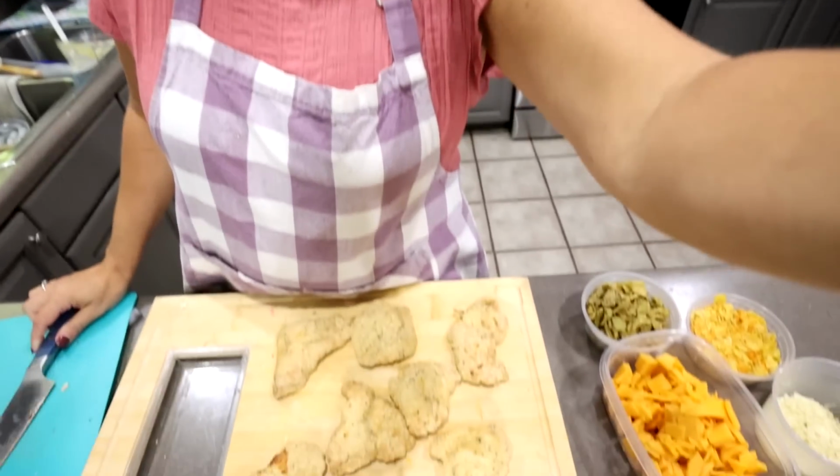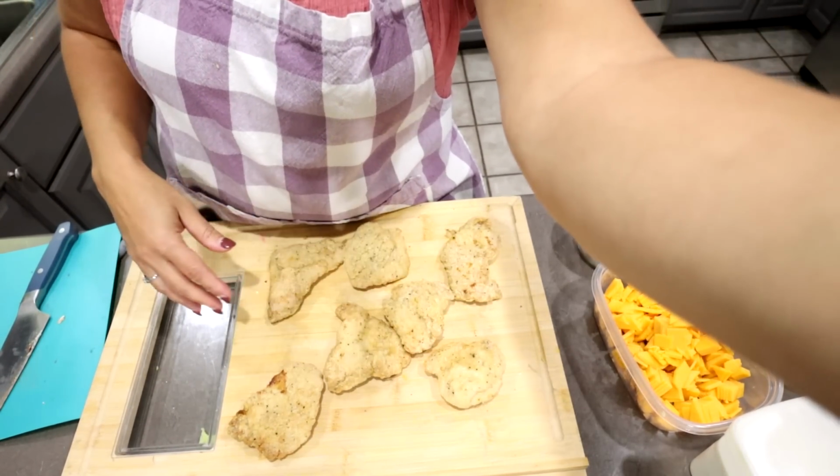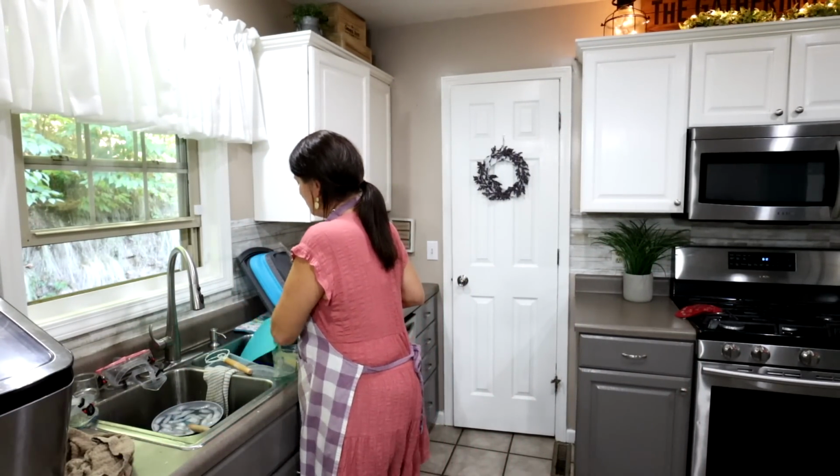So I'm gonna wash my knife off because there's chocolate on it from Maddie. I'm gonna just chop. The chicken is down here. I'm just gonna chop it up and leave it here so they can put it on their salad. And then my eggs will be over here, and they are gonna cool for just a few seconds, and then I'll peel them.